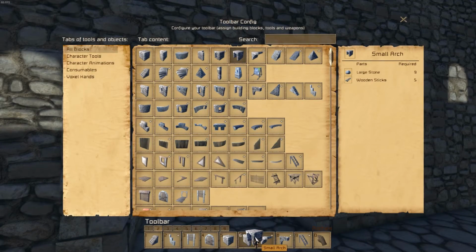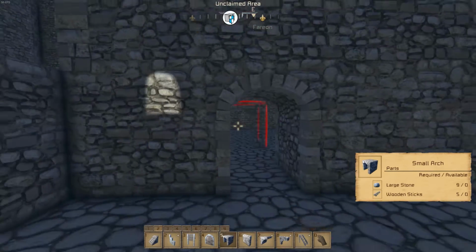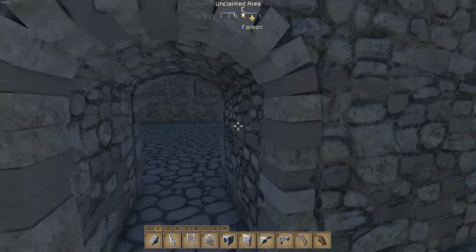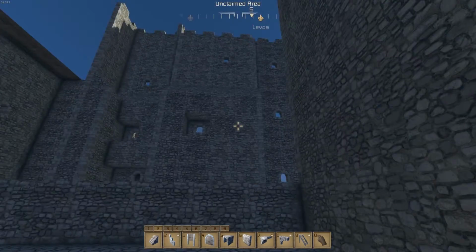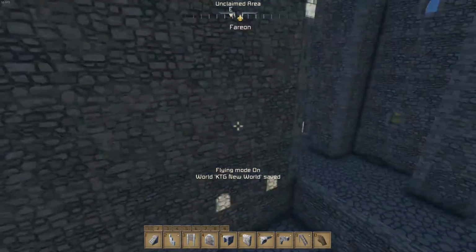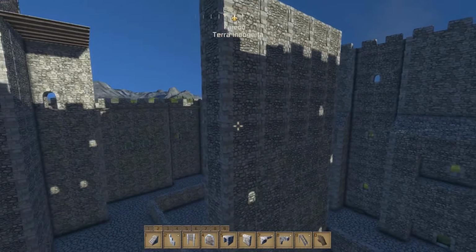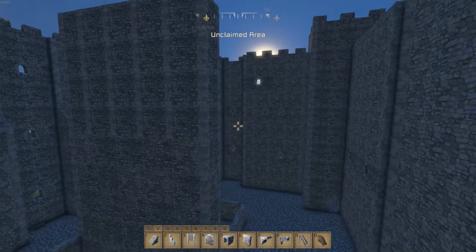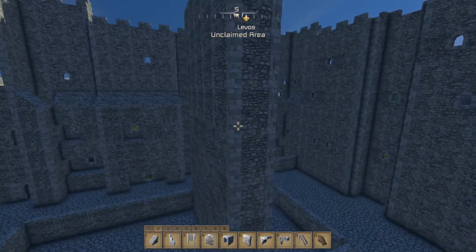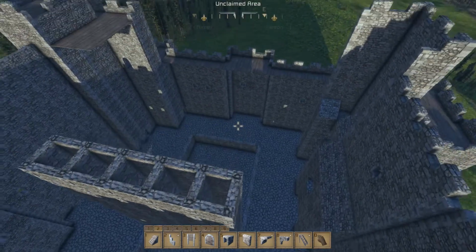I need an arch to go here. There we go. So this will be what connects the 2 rooms. And I don't know, these could be like the grand ballroom and dining hall. And then above it we'll have the administration and some other stuff. The apartments, that's where everyone lives. That's pretty cool. I think we got a lot done this episode.